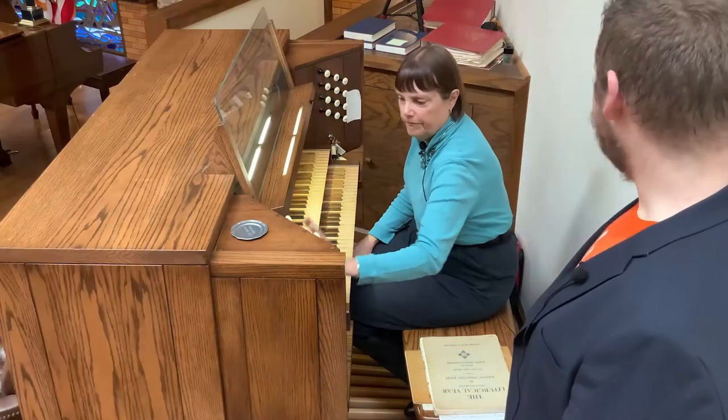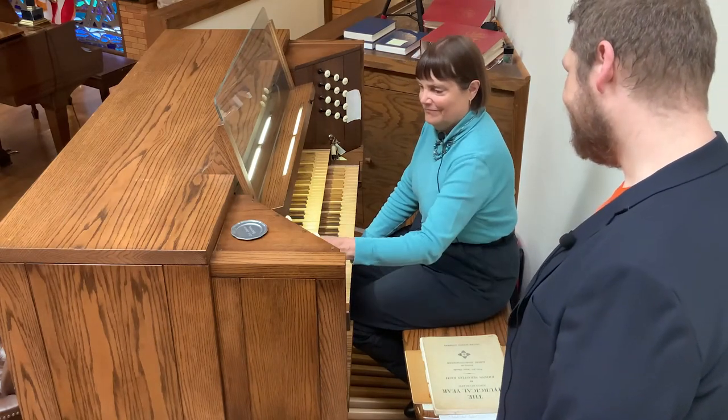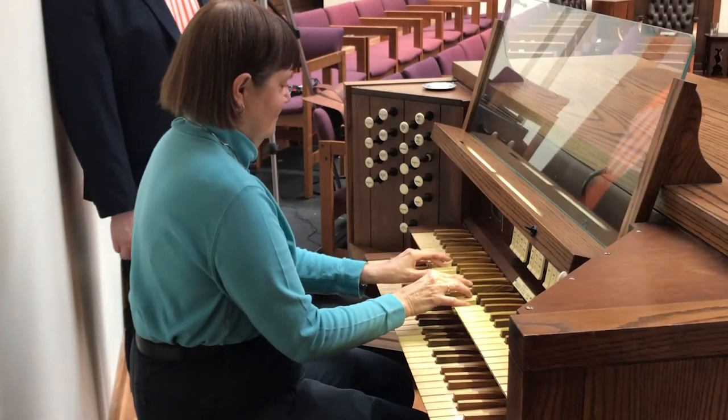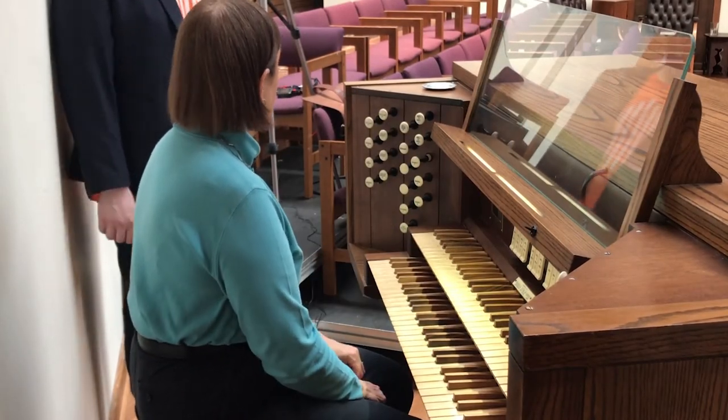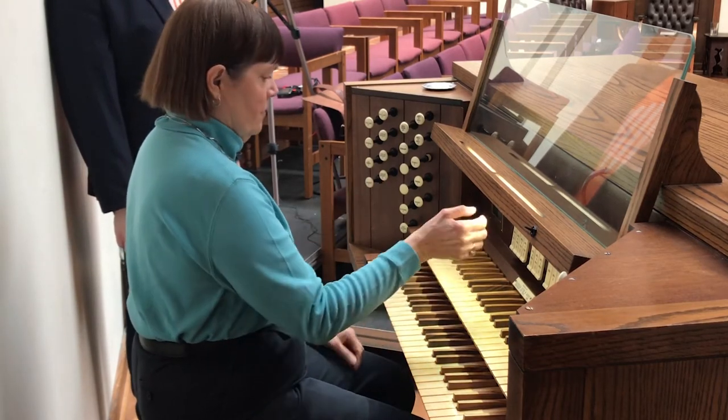Wow, that has a very singing quality to it. Yeah. And then there's the trumpet. A big trumpet. If you close the box, it mimics a sort of a big in-your-face krummhorn.